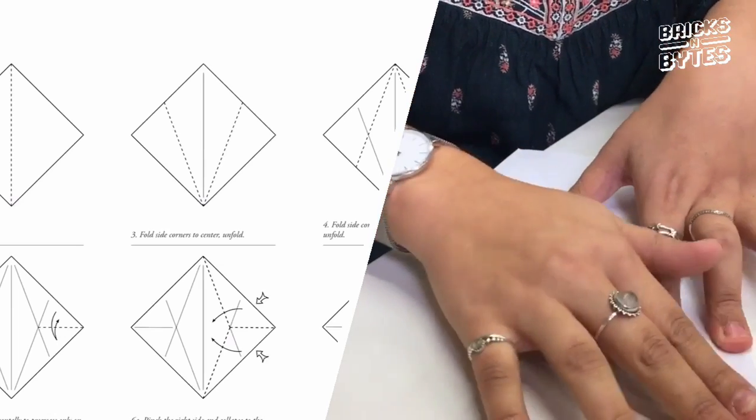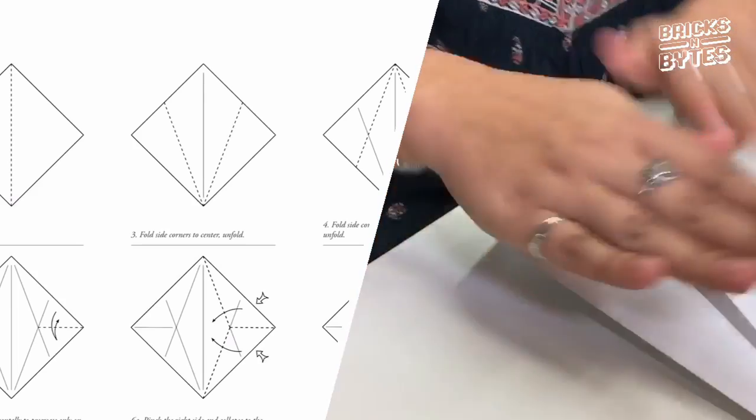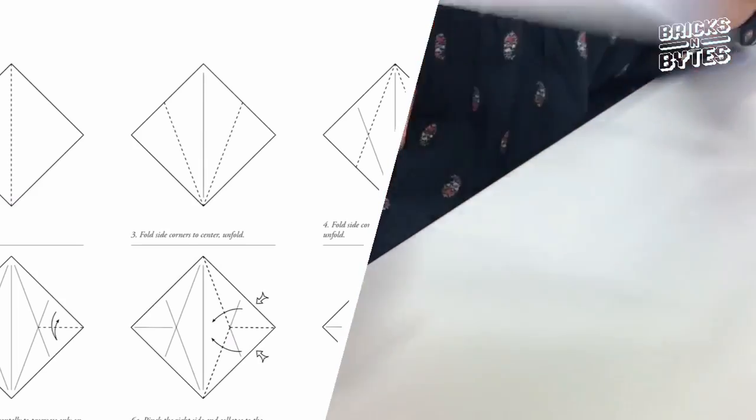How are we going, Ben? Following? Yeah. It reminds me of building paper planes in primary school. Yeah, it looks a bit like a paper plane at the moment.